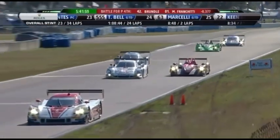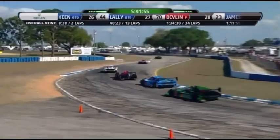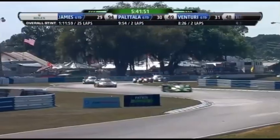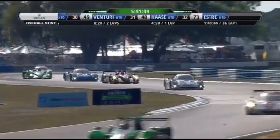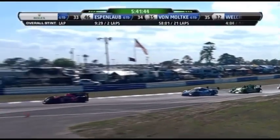We just saw Brundle go past Tony Kanaan, and now Tony didn't like that very much because he has gone straight back. But of course, we're seeing Marino right behind in the 01 car. He's looking for an opportunity. This is great. This is road racing right now. Good stuff. And as you said, it's where they make their lap time.